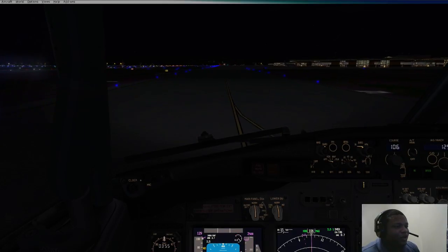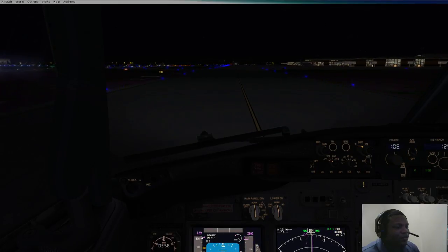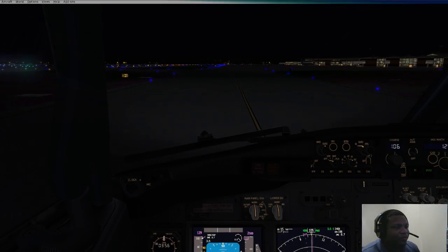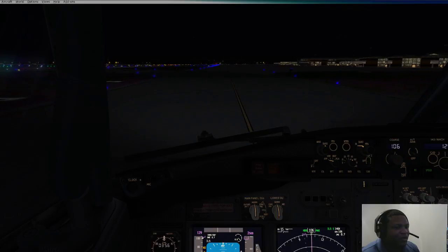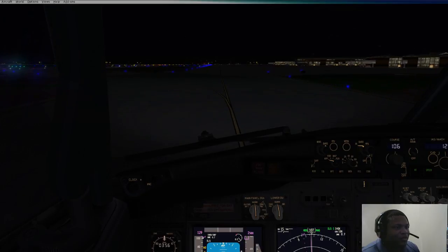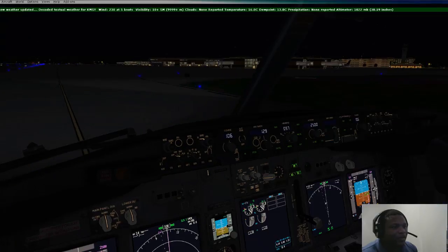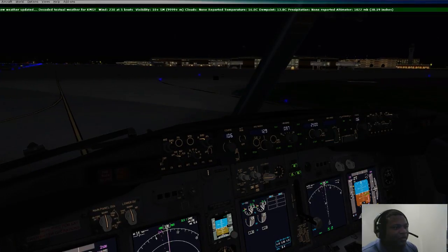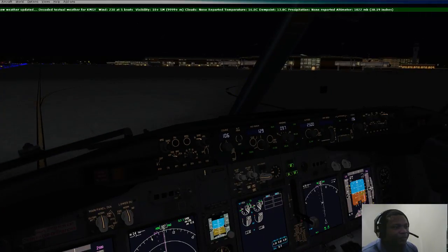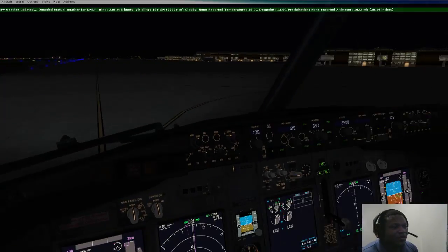Yeah, New Orleans is a pretty small airport, so it's typically a pretty quick taxi to the gate. So, being that this is Flight Simulator, and being that there pretty much are no rules, we're just going to pick whatever the hell gate that's closest to us and park there. So, yeah. That's that. Alright, so we're gonna ease on the brakes a little bit.